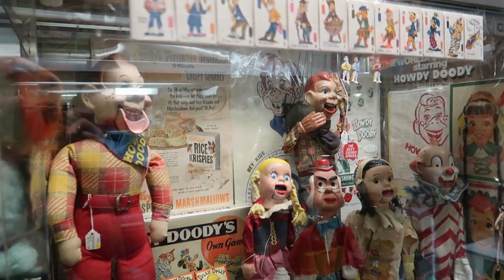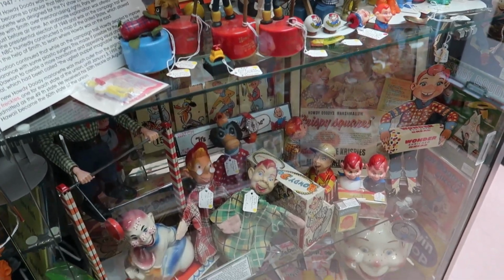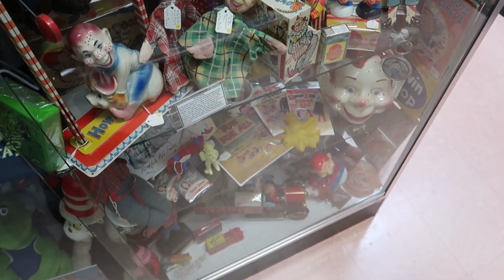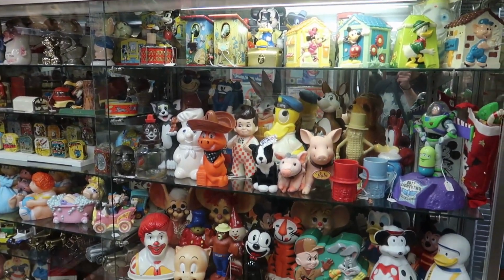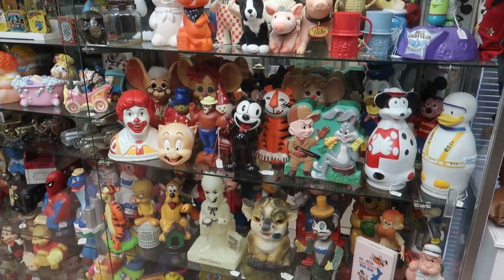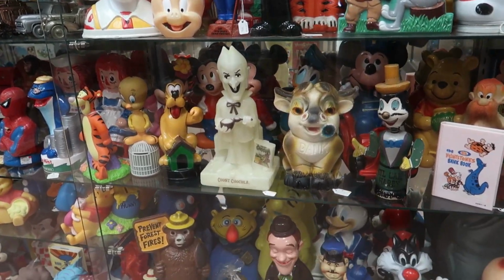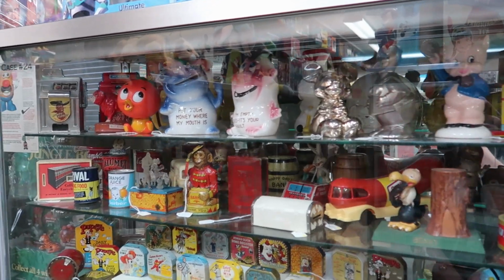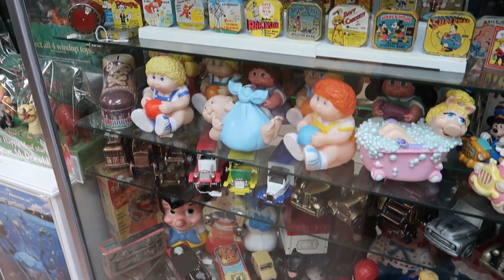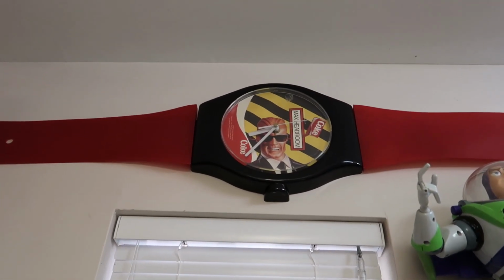Looks like we have a case of Howdy Doody stuff. That was before my time. So I think this case is different character banks. Check out that cool glow-in-the-dark Count Chocula. And who are these characters back here with the deranged eyes? Lots of really great stuff. Oh, check out that cool Max Headroom watch right there.